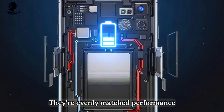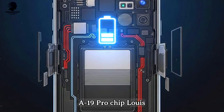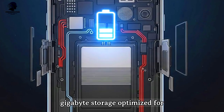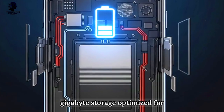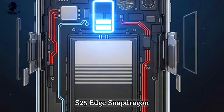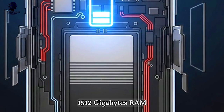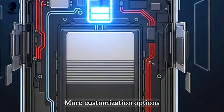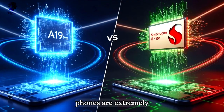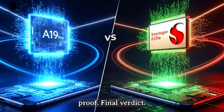Performance and software. iPhone Air: A19 Pro chip, iOS 26, starts at 256 GB storage, optimized for Apple Intelligence. Galaxy S25 Edge: Snapdragon 8 Elite, Android 15, 12 GB RAM, more customization options. Performance-wise, both phones are extremely fast and future-proof.